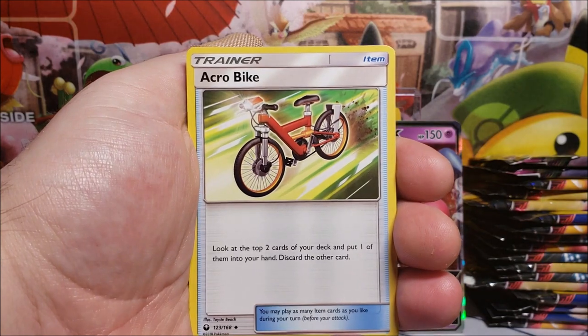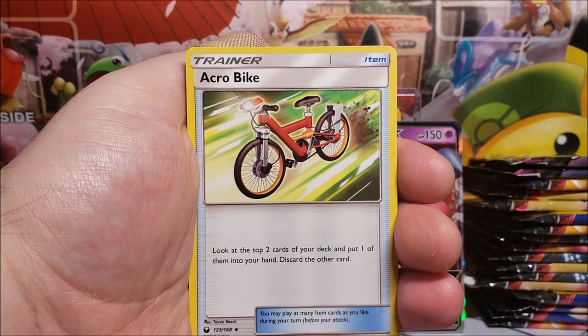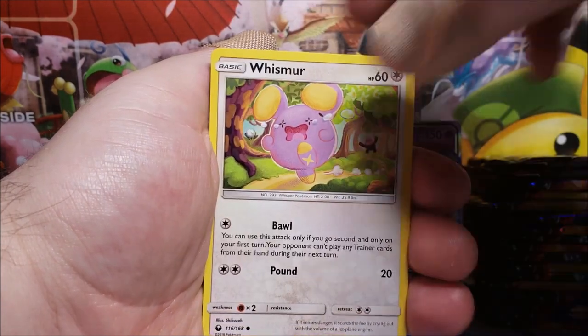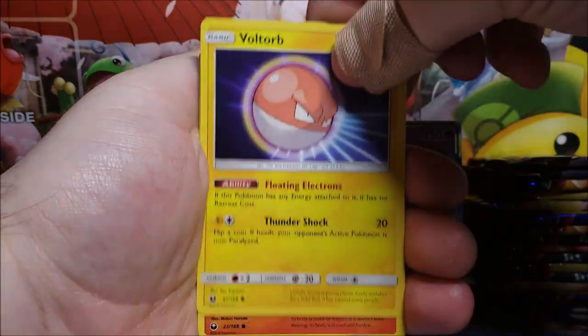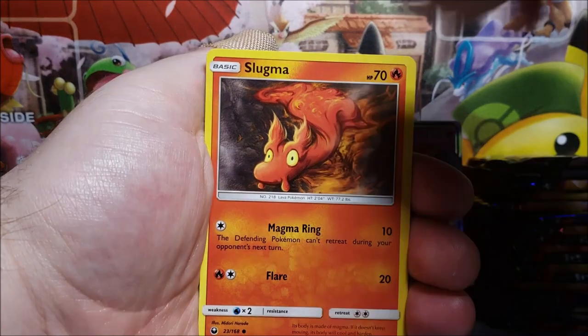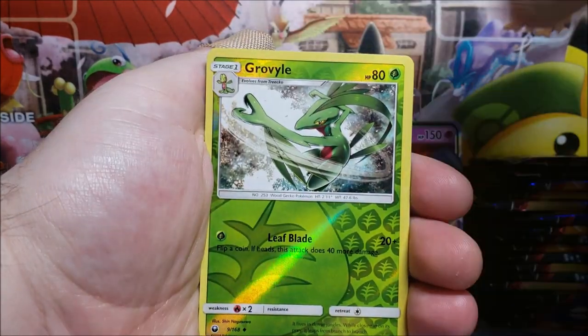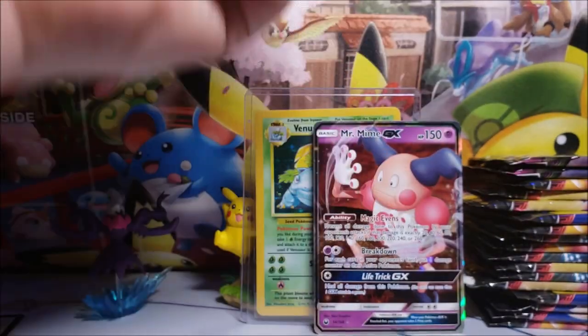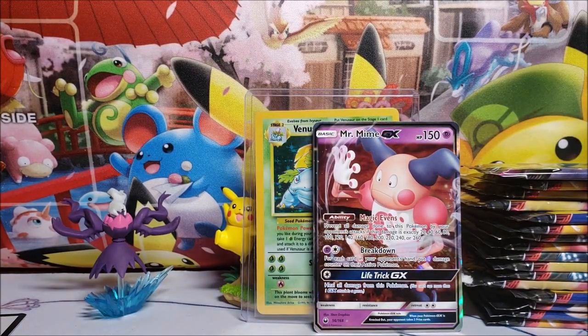Oh, another, why am I putting these on the good pile? Damn it. Treecko, Treecko the second, Whismur, Voltorb, Slugma, Grovyle, and Sceptile. I'll put that in a good pile. Why not? Ultra Beasts are good. Ultra Beasts are going to get even better with Buzzwole and Pheromosa.